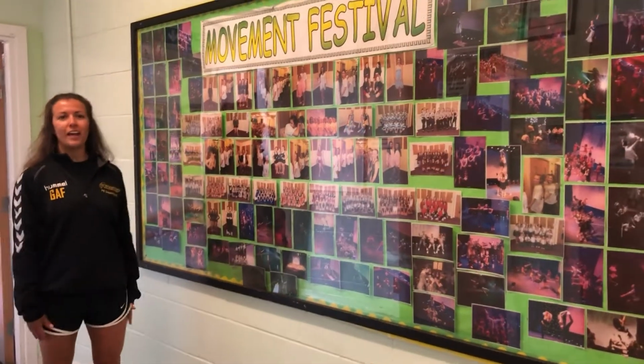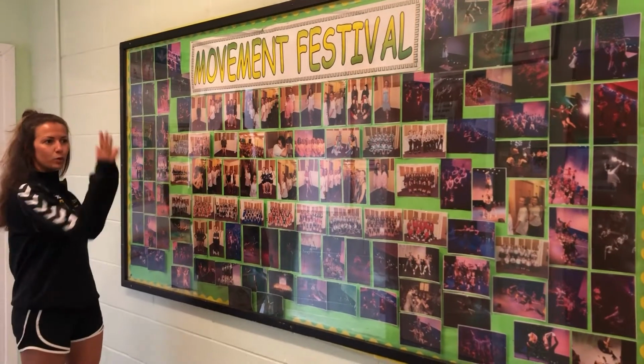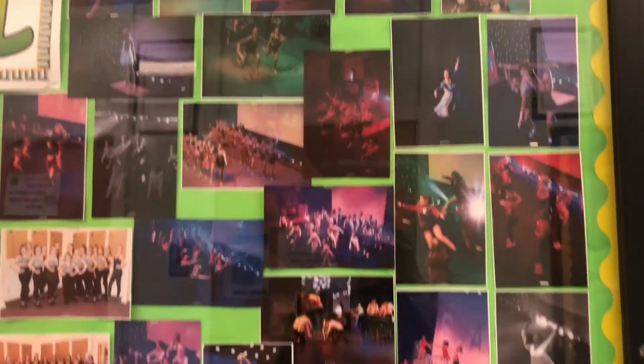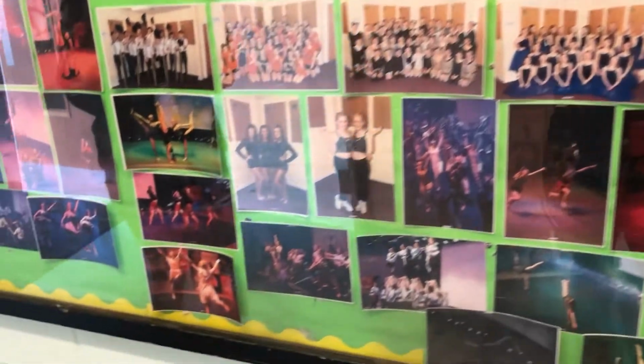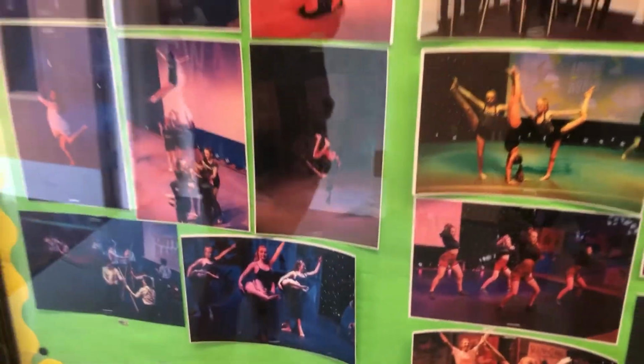Right everyone, we are now at one of our boards in the corridor in our PE block, and this is our Movement Festival board. If you can see from the video, there's lots of different pictures from past performances and group pictures from our previous Movement Festivals. We have one of these every year, and it is something that if you are into your dance, your cheer, your gymnastics, you will definitely want to take up this opportunity when you get to Wickersley.